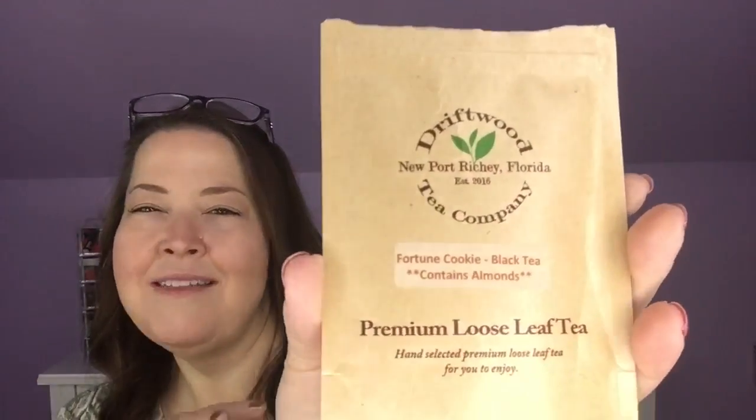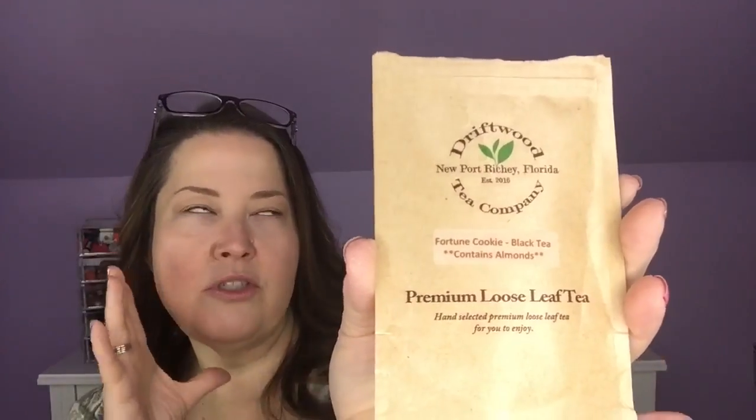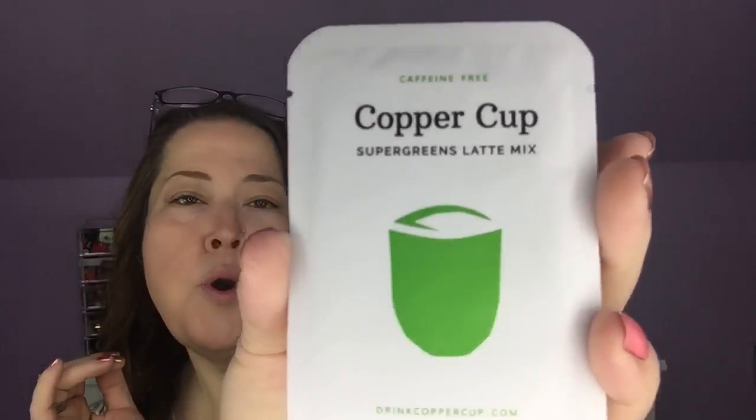I am steeping this premium loose leaf tea from Driftwood Tea Company, which is the fortune cookie, which had almond and vanilla in it. It smells so good. And then last but not least, I have this Copper Cup Super Greens latte mix, and it's 4 packs of latte mix.